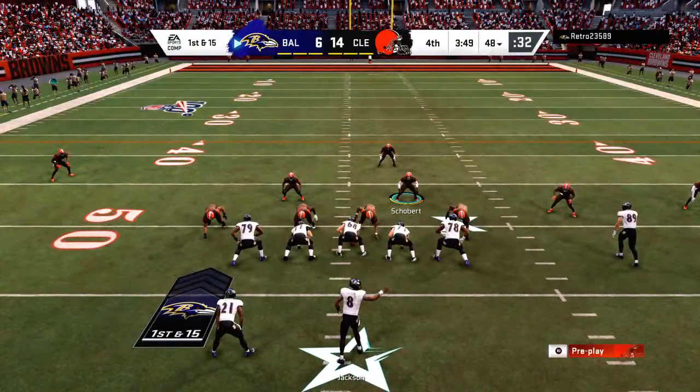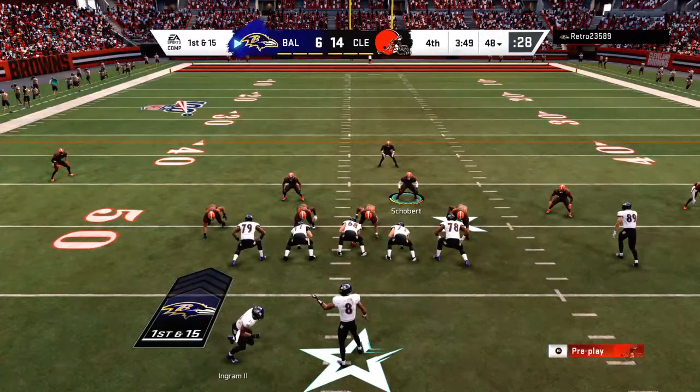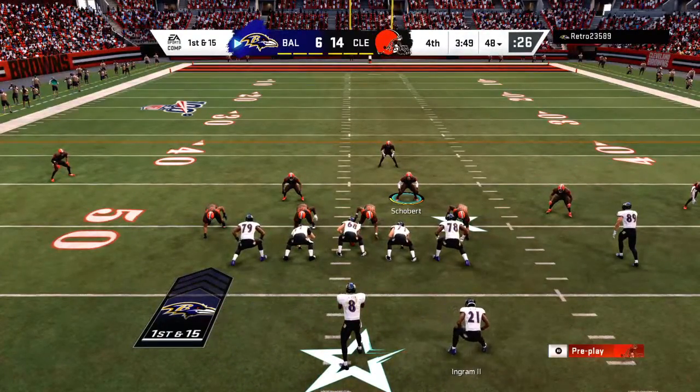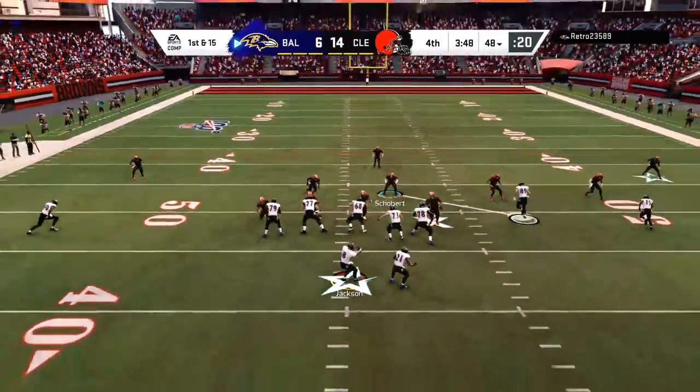Here we go. 53 is the mark. Watch the pass. Let's go. Check. 53 is Mike. Check. 53 is Mike. 3 buzz. 53 is the Mike. 53 is Mike.